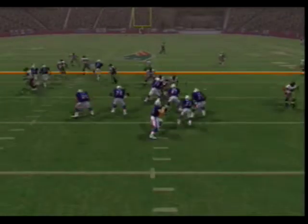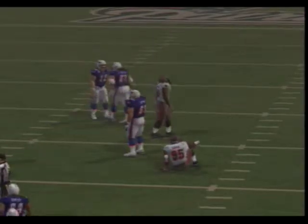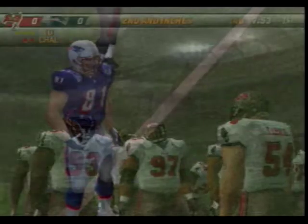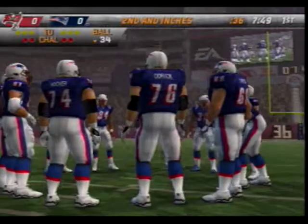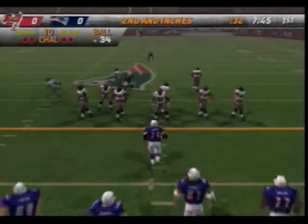The Bucs come out of the 4-3. With the throw, he hits his receiver. Moss is there on the stop. Wooden put the ball in there perfectly, and that's one thing this guy does well. Put the ball right in the place where it needs to be. Ball on their own 34.